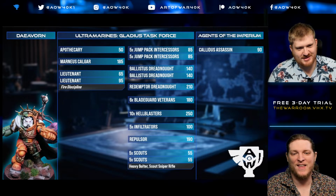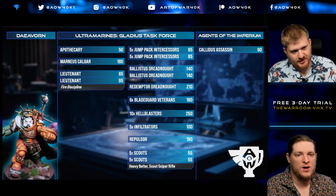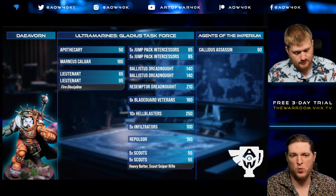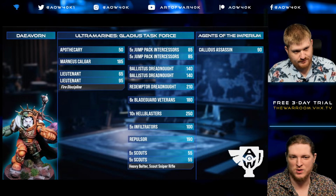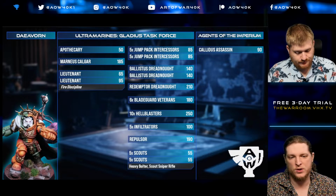Yeah, of course. Then we have 2 lieutenants, one of whom is packing the Fire Discipline Enhancement, a classic staple of the Gladius Task Force. God, so good. 2 units of 5 Jump Pack Intercessors, 2 Ballistus Dreadnoughts, and a Redemptor Dreadnought. So 3 Dreadnoughts total, 6-man Blade Guard Veterans, 10 Hellblasters, then 5 Infiltrators, 1 Repulsor, 2 units of 5 Scouts, and an Adeptus Assassin.